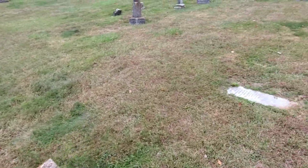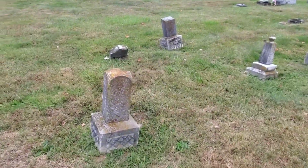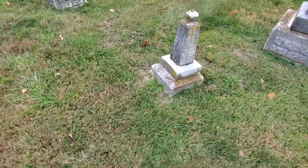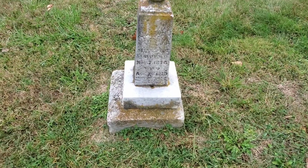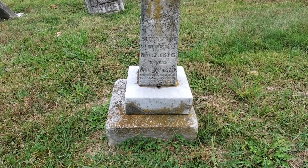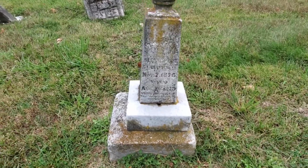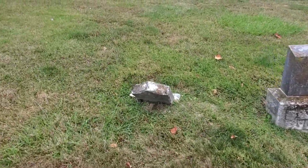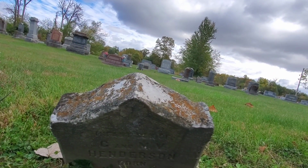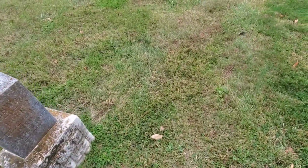Kind of move along. Here is one that is very much just covered in algae. Born 1876, died August 26th, 1879 maybe. Yeah. This one here has just collapsed and is falling down. Henderson, but I'm not going to be able to get much else out of that. I'm not going to move it.